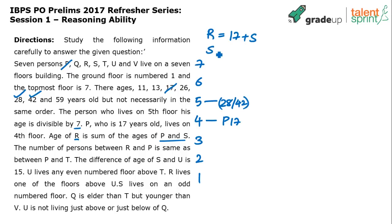So what does it mean? The difference of S and U is equal to 15, so S minus U or U minus S should be equal to 15. Then U lives on an even numbered floor above T. R lives on one of the floors above U. See, all these statements can be used only when you have got one of these persons.